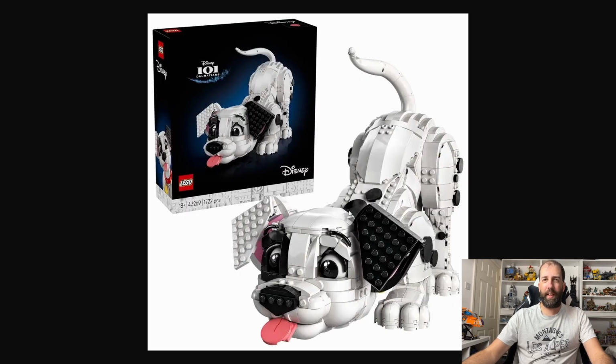Now coming out in June, we get the Disney 101 Dalmatians set. This one's going to be $140, so probably 110, 120 pounds.